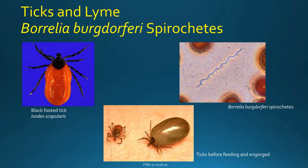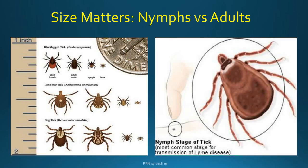This particular tick, for those of you who are wondering, was engorged and was feeding for, we estimated when we took the picture, about 36 hours. Up in the right-hand corner is a hematoxylin stain of a spirochete taken from the spinal fluid of an infected patient. One of the things that actually makes this disease transmission difficult is that the size actually matters.